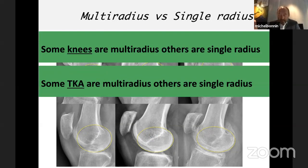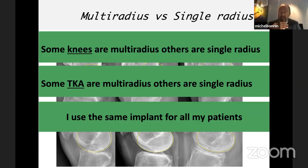But the reality is that some total knees are multi-radius and some total knees are single radius, which is good. But as a surgeon, I use the same implant for all my patients. So if I implant a multi-radius prosthesis in a multi-radius patient, it's okay. But if I implant a multi-radius prosthesis in a single radius patient, it won't be very good, and vice versa.